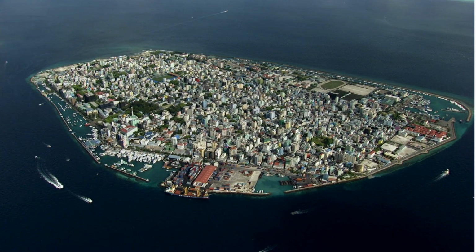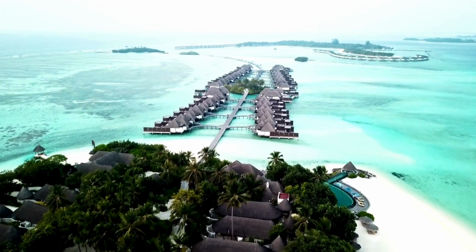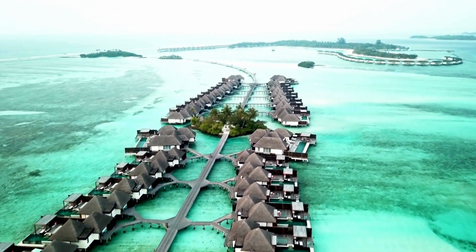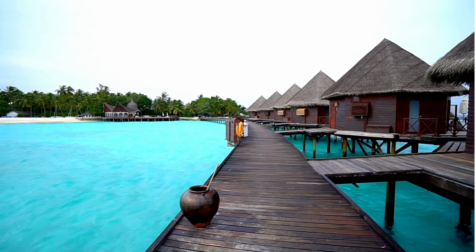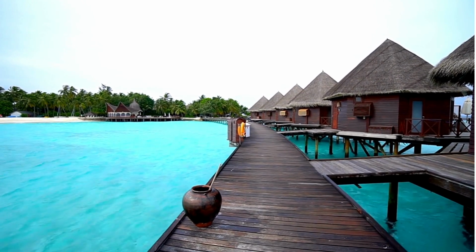This is the largest island and the capital, Malé. This island is only 1.7 kilometers squared or 0.65 miles squared, but it's home to over 100,000 inhabitants. In total, the country is home to 500,000 inhabitants. And just like Malta, the Maldives were a part of the UK until it gained independence in 1965.